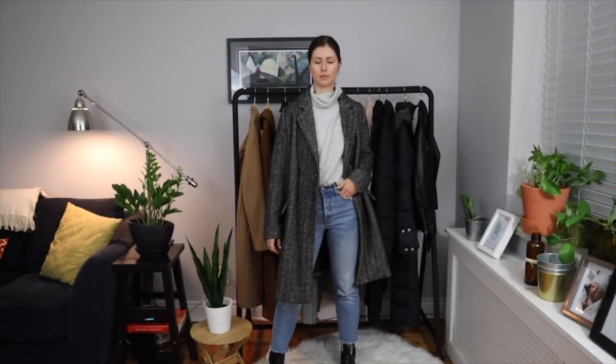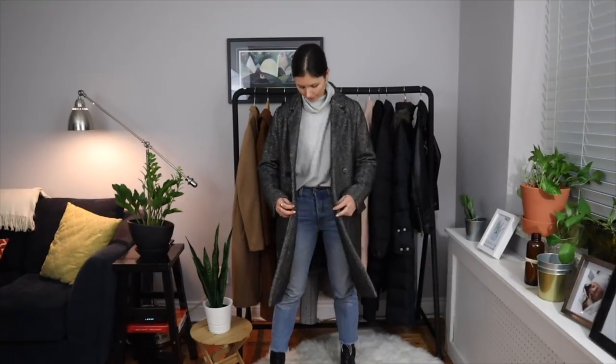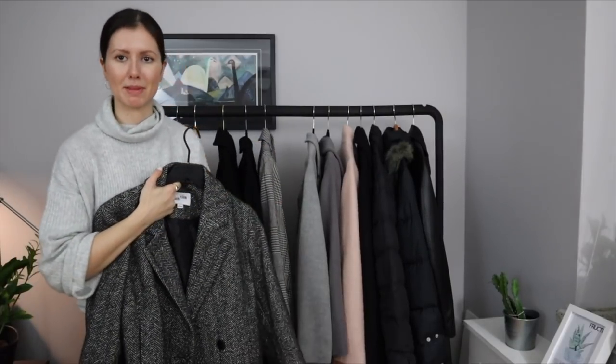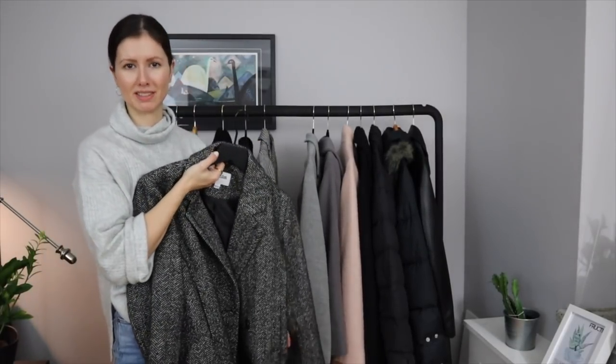This is really heavy duty. It keeps you super warm. I love the herringbone pattern. It adds just a little bit of something extra that I think a basic might be missing, and just spices it up a little bit sometimes, you know?